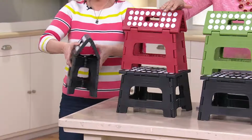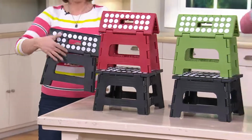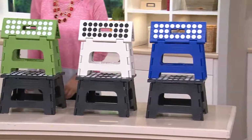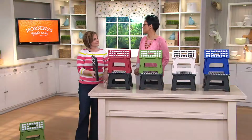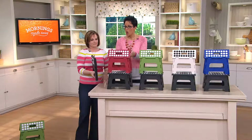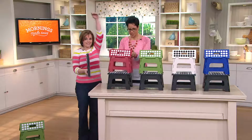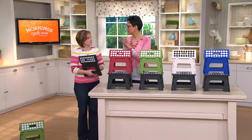This is the black and red. Here's your black and green, your black and white, and then also your black and blue. Under $20, and you'll receive 2. That's less than $10 for each one. I appreciate it. Holds how much? 300 pounds. And lifts you how high? 8 inches off the ground. Thank you, Diana Urbine. I appreciate it.